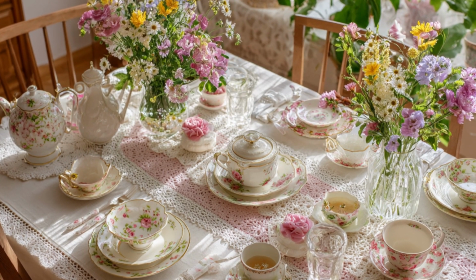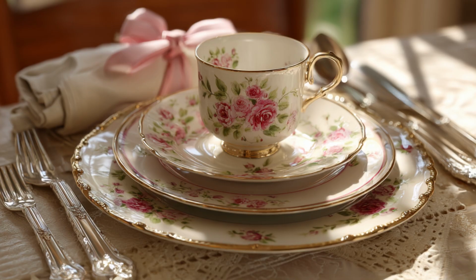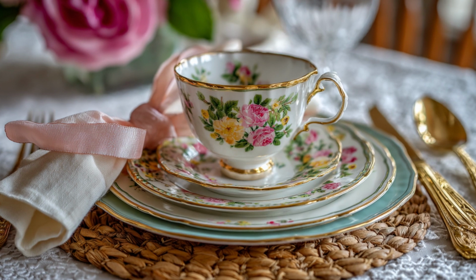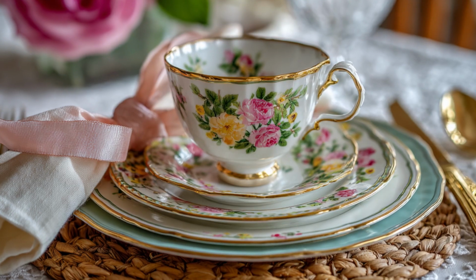Start with a soft tablecloth or runner, perhaps one with embroidery or lace trim. Layer mismatched plates with floral patterns, pair them with silverware that shows its age, and use linen napkins tied in ribbon or twine. A few wildflowers in a teacup or a candle in an old holder completes the look.